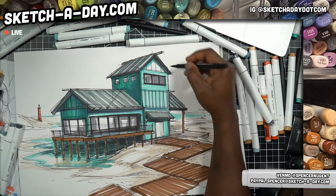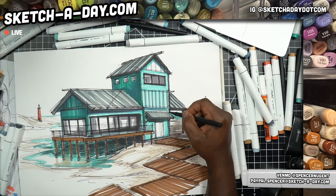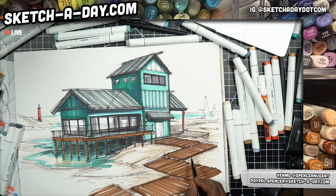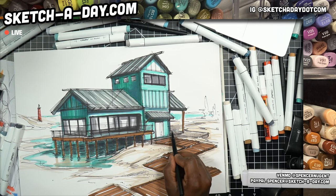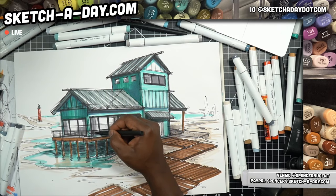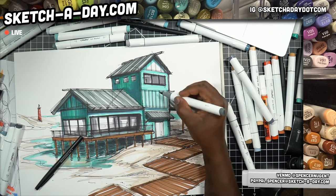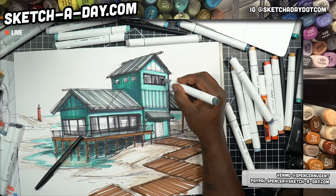A little heavier outline. Clean some things up. Okay, let's get some texture. This might just be a little concrete patio here. You know, something like this in a window might just be a person, for example, or people.